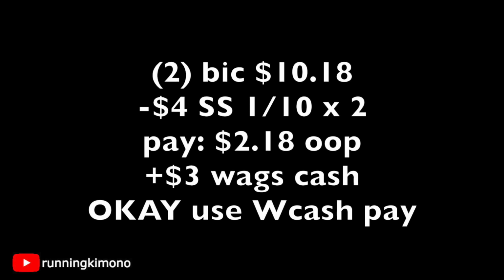So grabbing 2 of these guys on a BOGO 50% off, that's $10.18. Subtracting 2 $4 coupons from the January 10th insert, that's $8 off right there. You're left with paying $2.18 out of pocket, getting back $3 of Walgreens cash. And if you wish to use your Walgreens cash to pay down your balance, you will still earn it for this scenario.